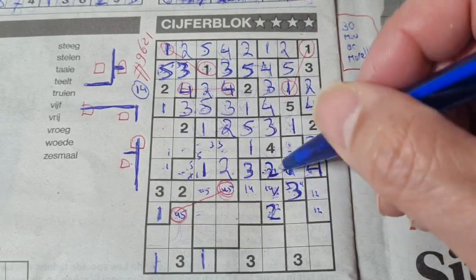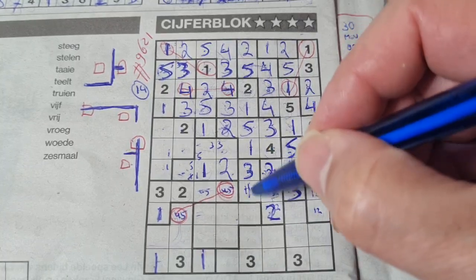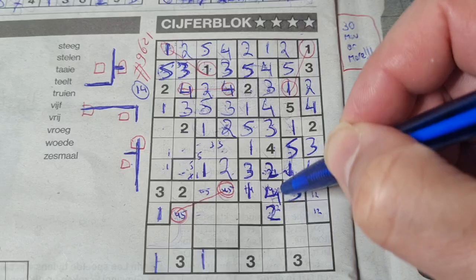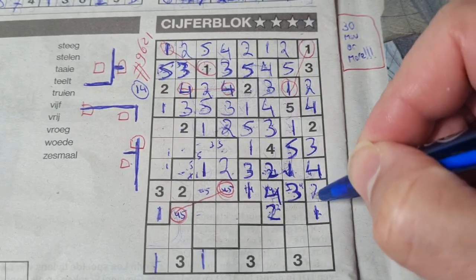1 box left now in this cross area for number 5. 1 and a 4, we have a 1 now, no 1 there. 1 should be here, and a 4 goes there. 1 and a 2, we have a 1 now, no 1 there. 1 should be here, and a 2 goes there.